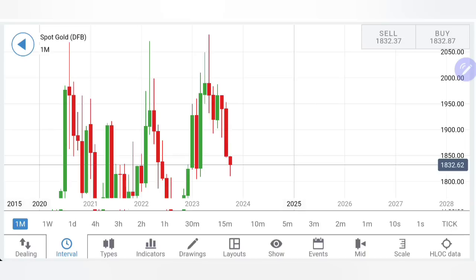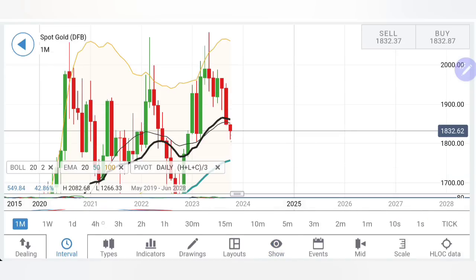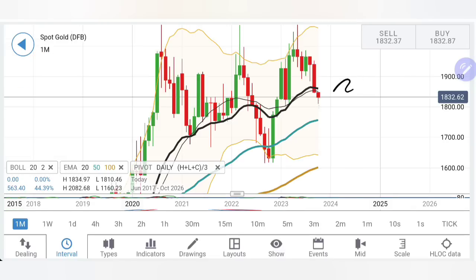It has certainly not breached the bearish trend which it is following, but a retracement on the upside can be expected from here. But let's have a look with the help of indicators. What are the indicators trying to say? First, let's have a look at the monthly charts.